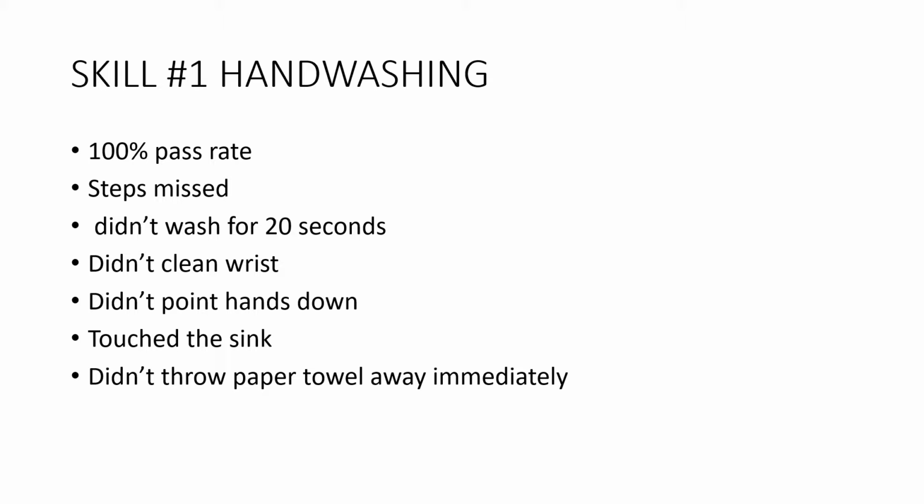The things that people miss the most is not washing their hands for the 20 seconds, and they are going to time it, not cleaning the wrist, or not pointing their hands down towards the sink, or touching the sink after they wash their hands, or taking the paper towel and putting it from one hand to the other. So now you've touched the dirty paper towel with your clean hand. So once you dry off your hands, you hold the paper towel in the one hand and throw it directly into the garbage.